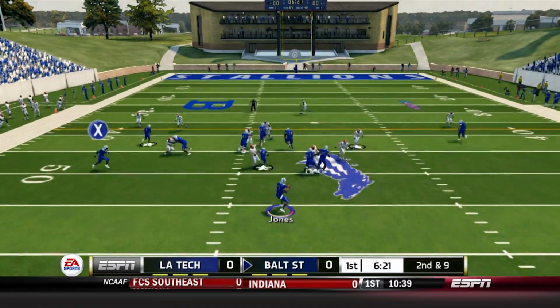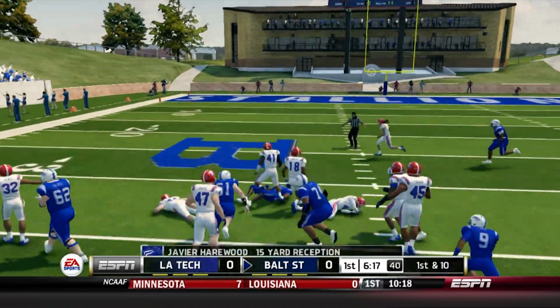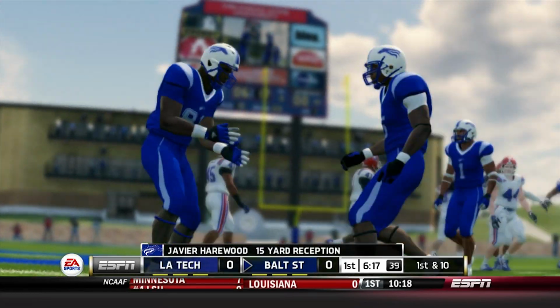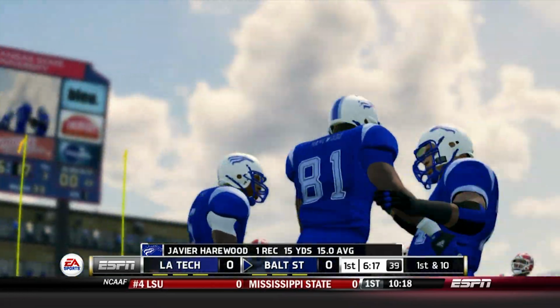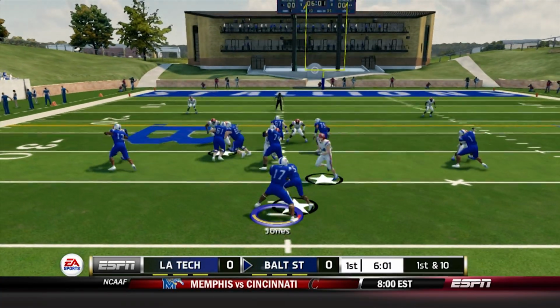2nd and 9. Jones back to pass. There's a screen. There's Javier Harewood who cuts inside. Able to get the first down with relative ease. Great blocking on that screen. There have been so many times where that play just has not translated into anything, so it's good to see they get at least a 15-yard gain.